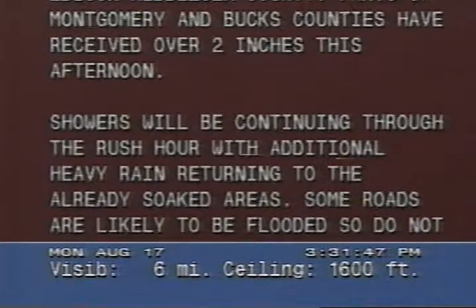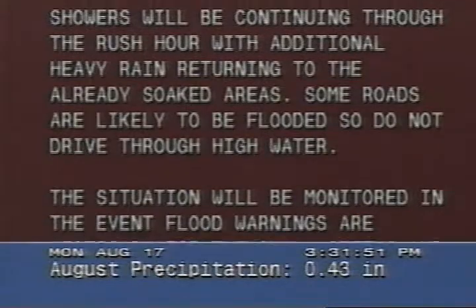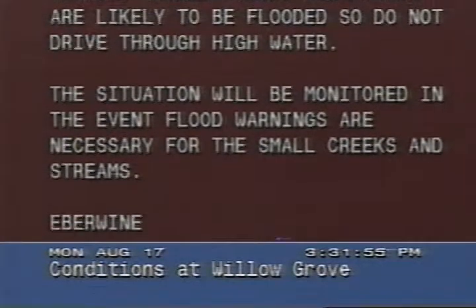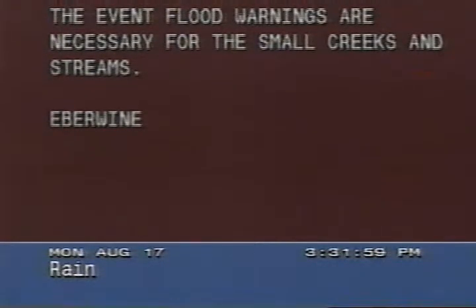The reason for the flooding, a weak upper-level low and also weak surface low combining to pump in lots of moisture. Plenty of moisture coming in and producing widespread rain across southern New England, back into the mid-Atlantic states. And you have had heavy rain in the Boston area. It has certainly caused you some slowdowns on the inner and outer loops, and the Mass Pike has been wet now for the past several hours.